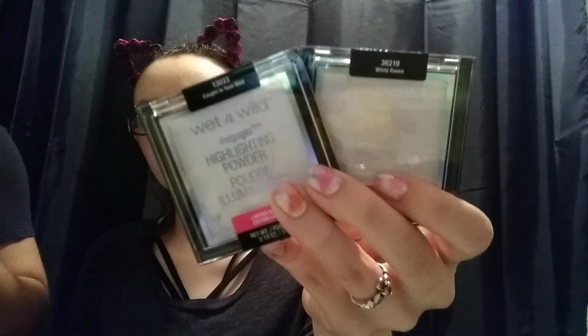These two, if you guys have seen my previous first impression videos, are basically the same thing. White Raven came out first, and then Caught in Your Web is a re-promote. This is unique. Same, this I think might be a dupe, imprint and everything. But it's got a little more holographic. It's got more of a holographic glitter to it. See that? It's the same color.